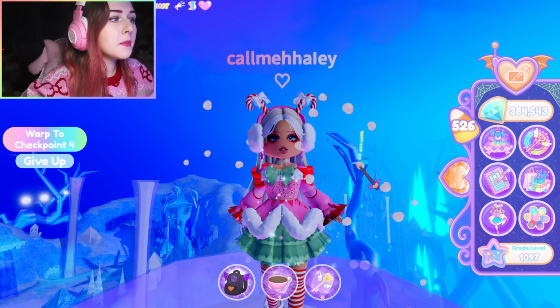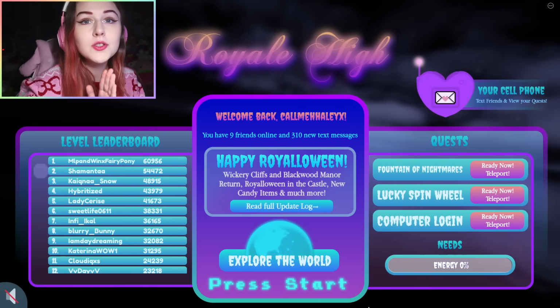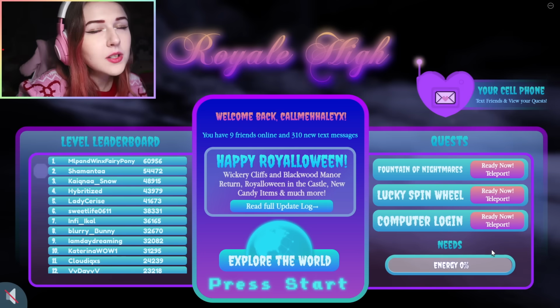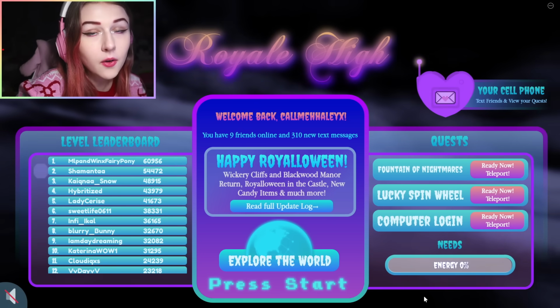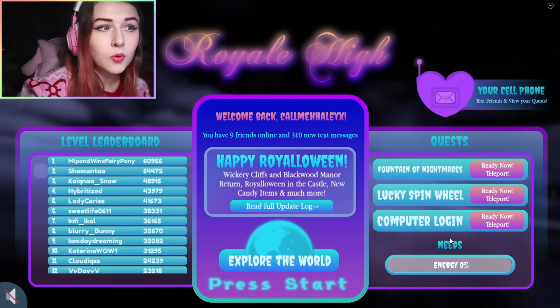So a good farming method to get prepared for the winter update is, the first thing you should do when you start farming is do your three daily quests on the side. Well, actually more like four, because you also need to sleep, because usually your energy is back down to zero if you were playing Royal High for the first time that day as you start diamond farming. So you gotta do all four of these things basically.